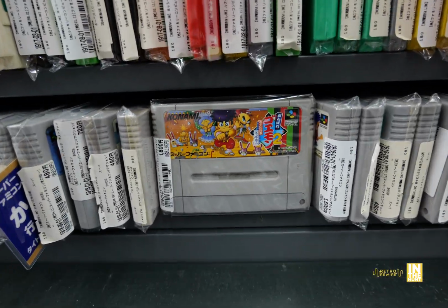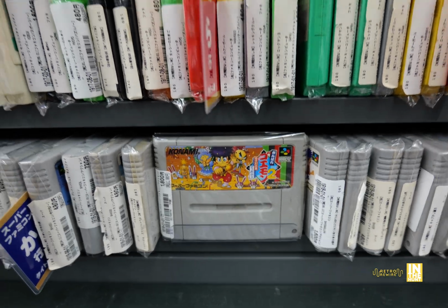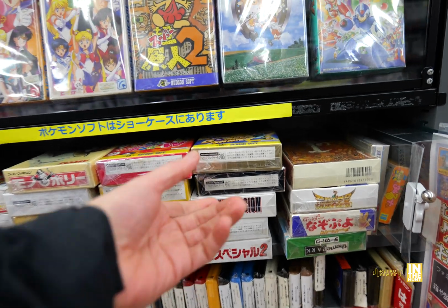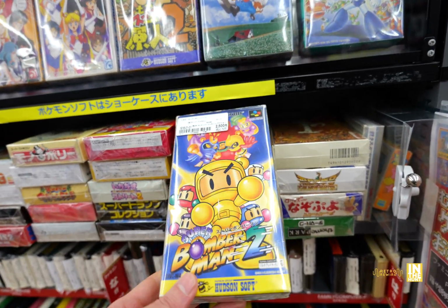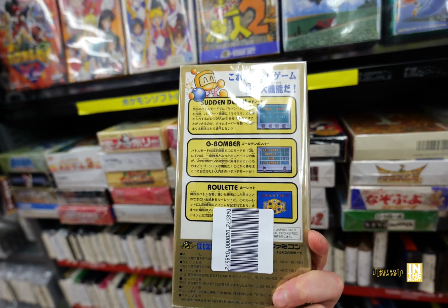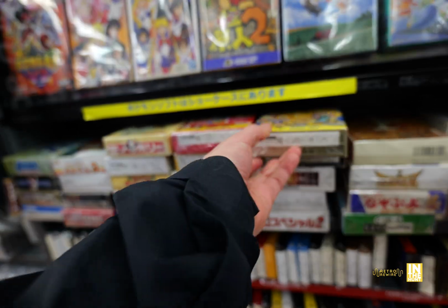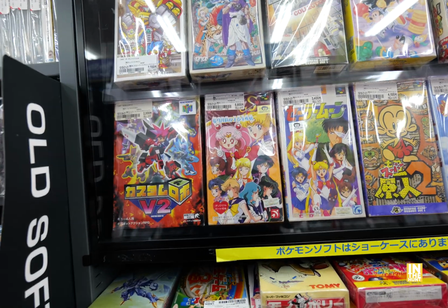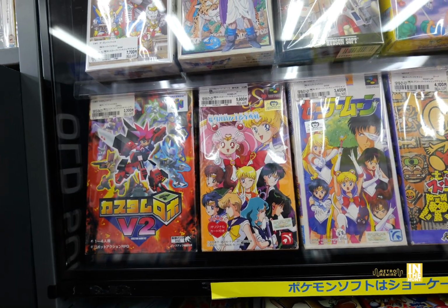Here we have some Goemon 2, 1,800 yen. Sometimes you can get that game complete in the box for that price, but the box is going to be a little bit rough. We got some Super Bomberman 2. And what else do we have here? It's always cool looking through these Super Famicom titles.